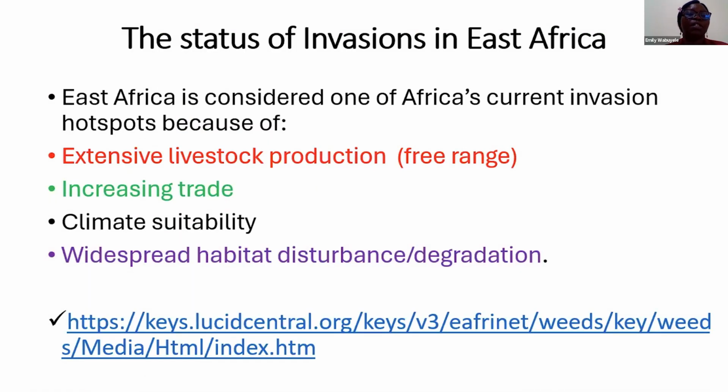Now, in terms of invasions, East Africa is a growing economy. We are all trying to open it up for trade. We are trying to open it up to build the infrastructure.